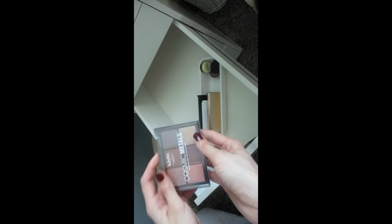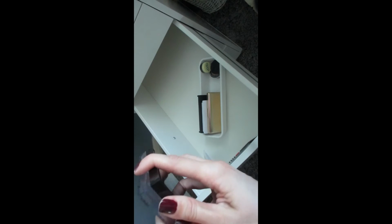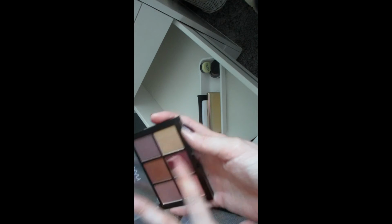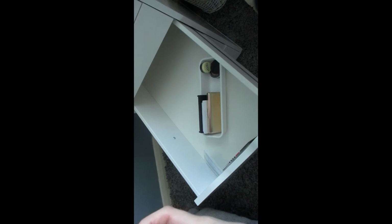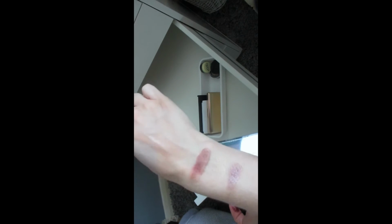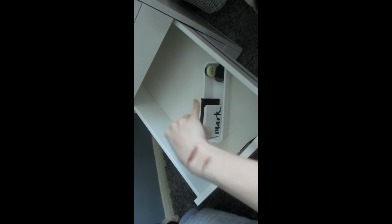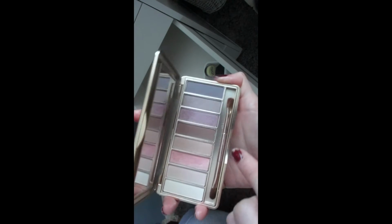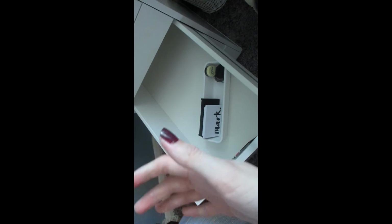I then also have the NYX Cosmic Metals palette, which again, just very bright, bold colours, which again are so pigmented. I mean, just wow. I so love those colours. They're so pigmented, so beautiful. Love those. I then also have the number 7 eyeshadow palette. I got this given to me as a Christmas present, and again, some really beautiful shades, etc.